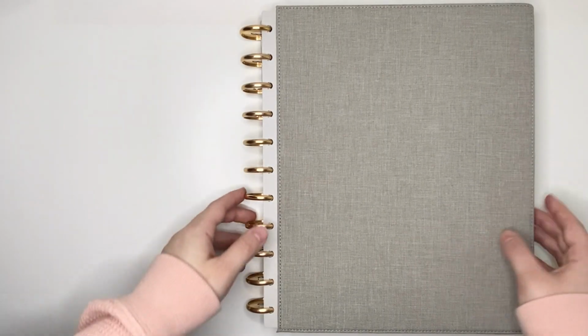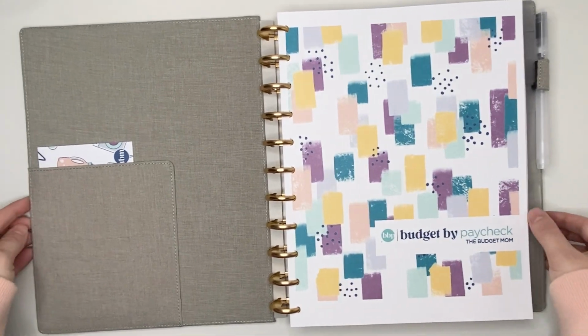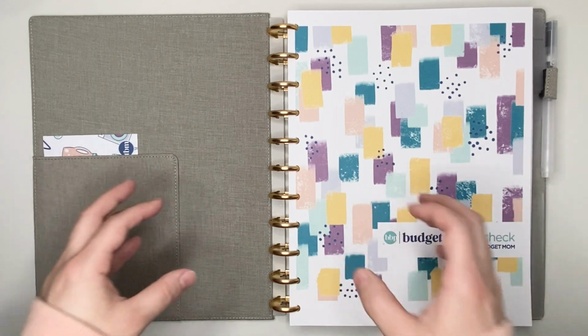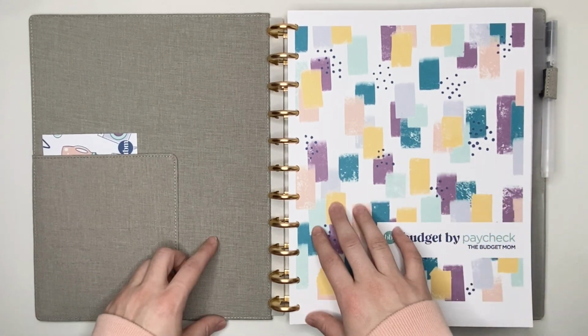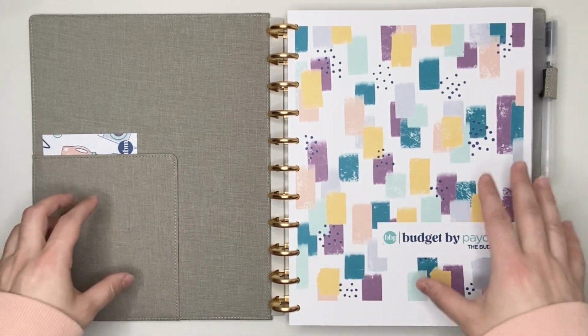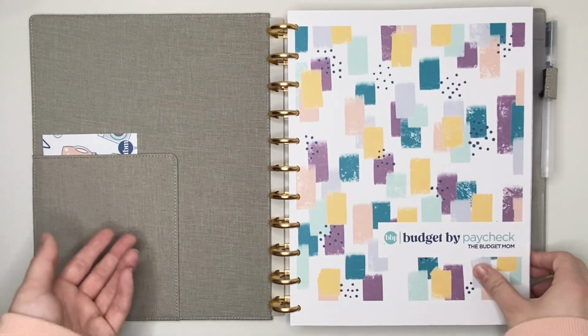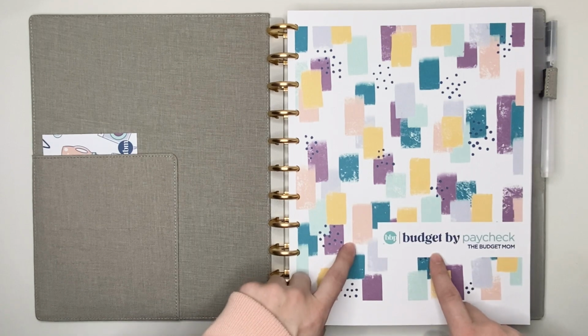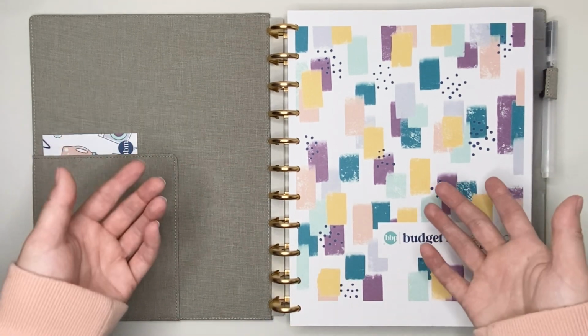I am so in love with my setup for my budget planner for 2022, and I'm super excited to be diving into my first budget with me for 2022. This is a very similar setup to what I had for 2021. It's just the most updated version of the Budget by Paycheck Workbook from the Budget Mom.